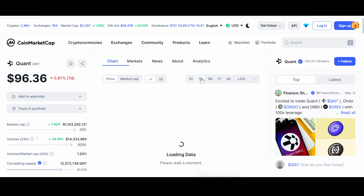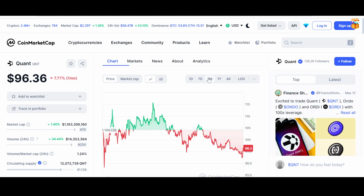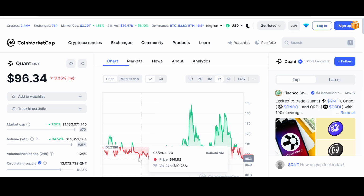If you look at the 7-day chart, guys, then it is down 5.87%. It broke down from its support, guys, the crucial $100 mark. It has remained intact throughout this bear run. At least most of the time, guys, it has been above $100. Check this out. Even in the monthly, it went as high as $115, as low as 96.